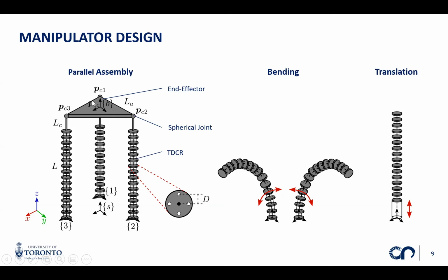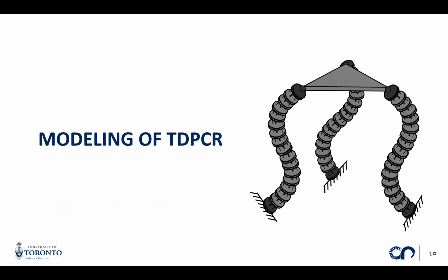So in total, this is a 9 degree of freedom robot in actuation, which makes the robot redundant because our end effector pose will be controlled with 6 degrees of freedom, 3 for translation and 3 for orientation. So that's just briefly how this robot is designed. And one of the main questions that I asked myself during my PhD is, how can we model this robot efficiently and also accurately? That's the next part I want to go into in greater detail, which is concerned with the modeling of tendon-driven parallel continuum robots.